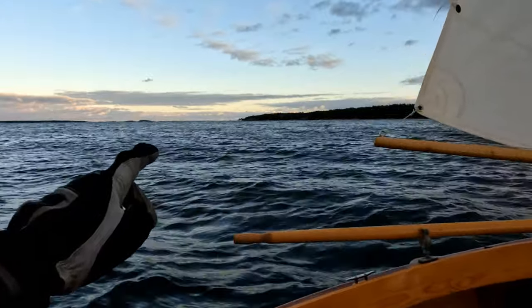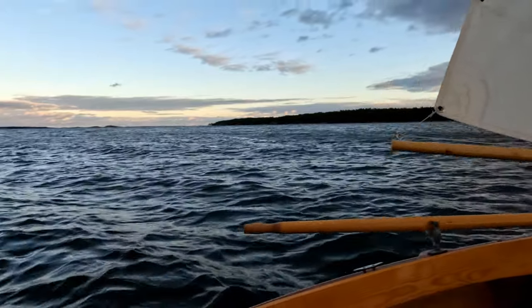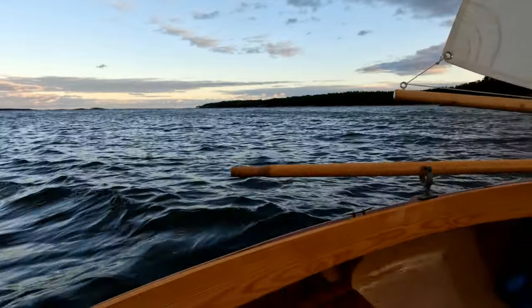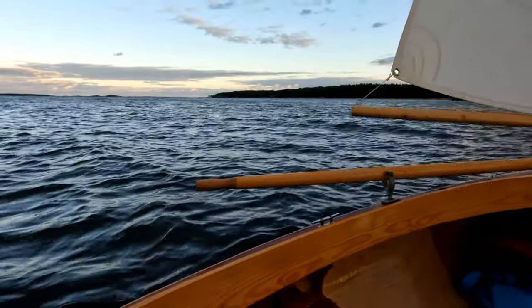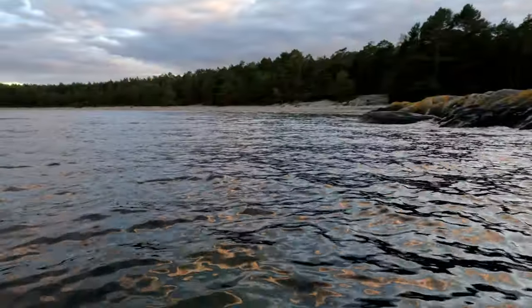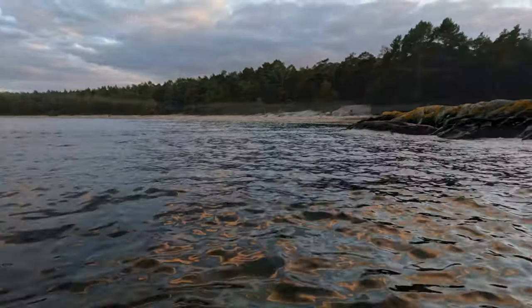There is a military exercise or a shooting area, so you're not allowed to go ashore there. So we need to stay before that. The end of the beach in front of me is where the no-go territory starts. This might be a good place to camp. A long, nice beach.